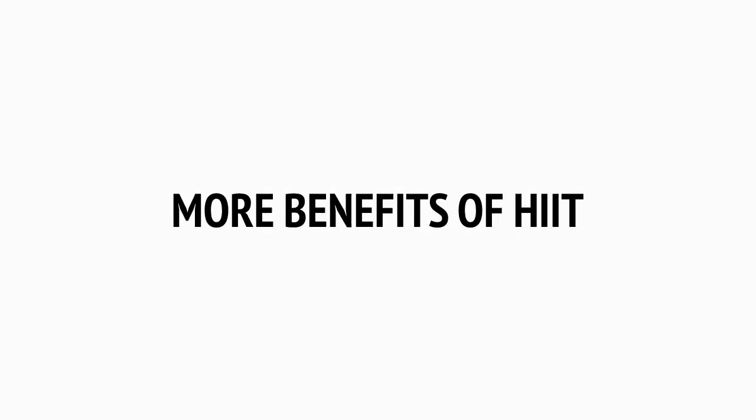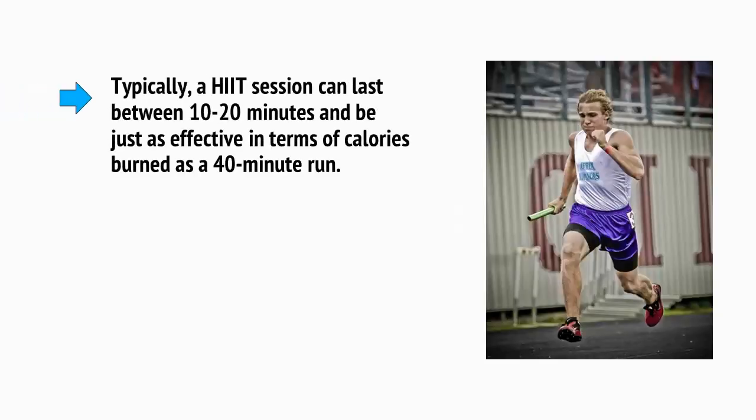As we saw in the last video, HIIT is able to burn more calories than steady-state cardio. And because you're exerting yourself more at certain points throughout your training, you should also finish in a much shorter space of time. Typically, an HIIT session can last between 10 to 20 minutes and be just as effective in terms of calories burned as a 40-minute run.